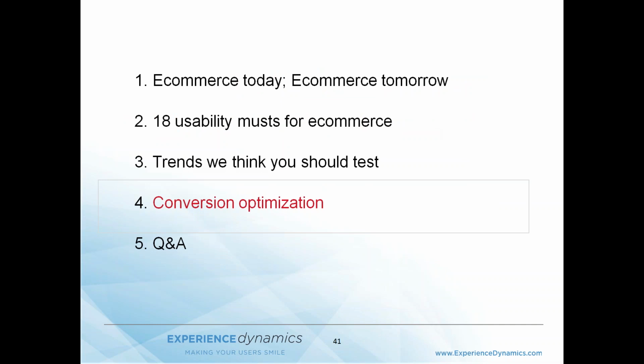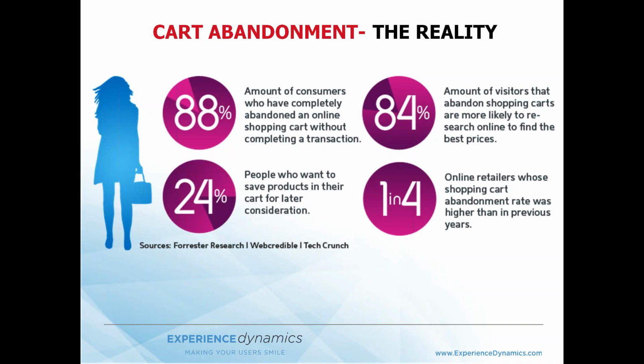So with conversion optimization, it's really important to nip cart abandonment in the bud, in the sense that it's a very serious issue. We know that on mobile, it's the lack of responsive web design, not optimized for the mobile display, that is a sore pain point. But there are other things, such as login.